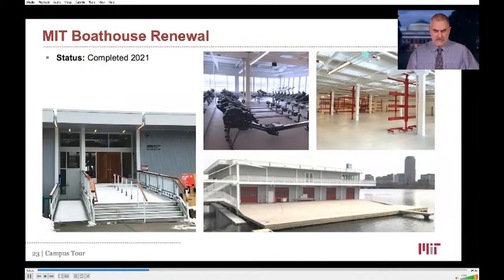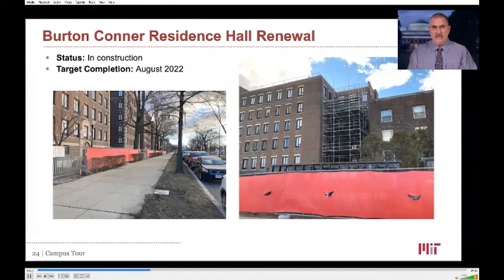Continuing down Memorial Drive, in the past 14 years, we've renovated W1 and W70, and now we're at Burton Conner. We will upgrade the student rooms, we will upgrade the public spaces, and install all new infrastructure. Our project architect lived in Burton Conner. This project will be turned over next summer.